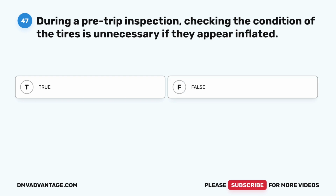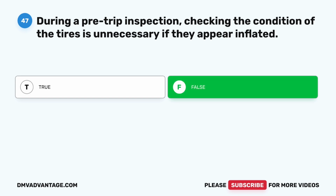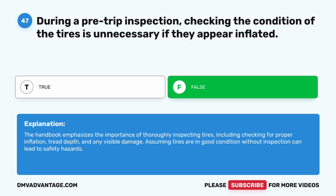Question 47. During a pre-trip inspection, checking the condition of the tires is unnecessary if they appear inflated. True or false? False. The handbook emphasizes the importance of thoroughly inspecting tires, including checking for proper inflation, tread depth, and any visible damage. Assuming tires are in good condition without inspection can lead to safety hazards.